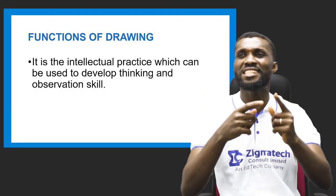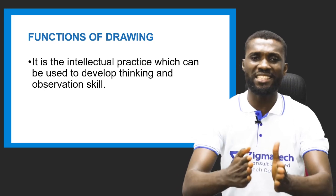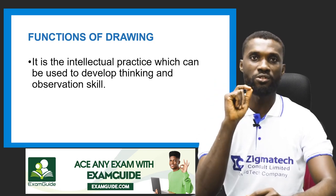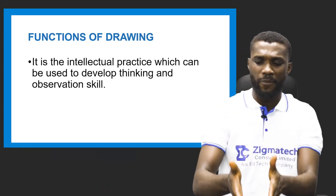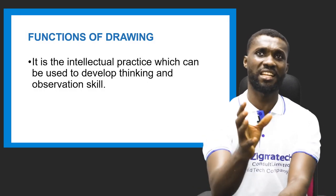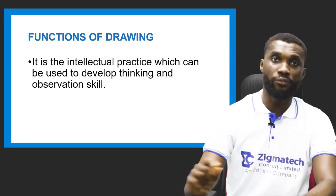However, it is an intellectual practice which can be used to develop thinking and observation skills. The more you draw, the more you can actually tell the shape of things. You can see shapes and recognize them swiftly. That is one of the functions of drawing. Like I said, the functions of drawing can never be overemphasized. It is something that helps one understand observation in full. You can actually see something and grab it with your mind's eye and then reproduce it even without the presence of that thing. So that is one of the functions of drawing.